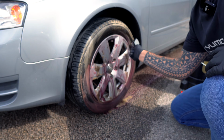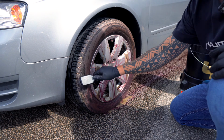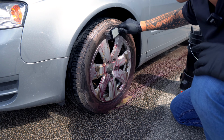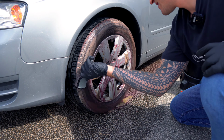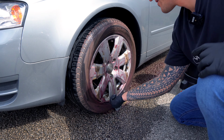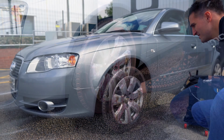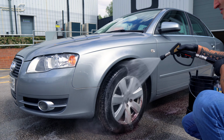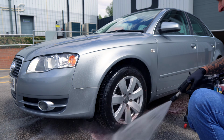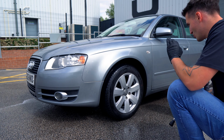So the first one, I just want to get rid of that grease. It's going to be horrific. But you'll see the colour change in the foam in a second once I hit it twice. Look at that difference. Oops!